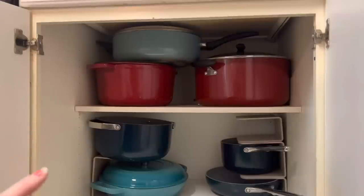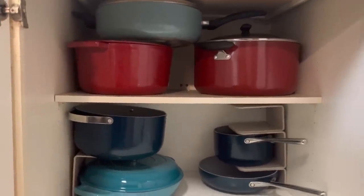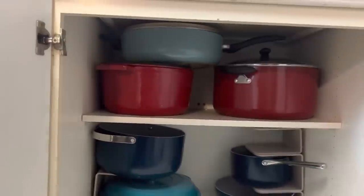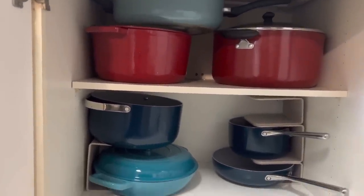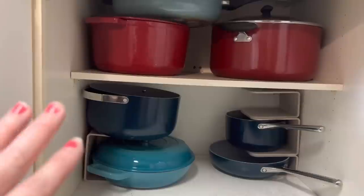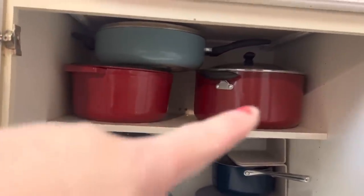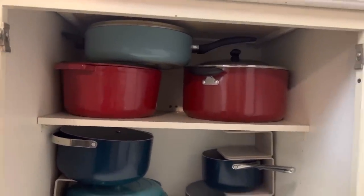I don't love it better, but what it does do is compartmentalize by shelf, by most often used and least often used. Yeah, these are my go-to 4 pans for everyday cooking. These are special recipes that go with it, and then that's my husband's choice to keep that one.